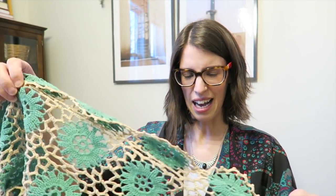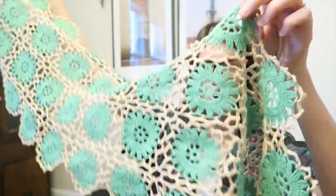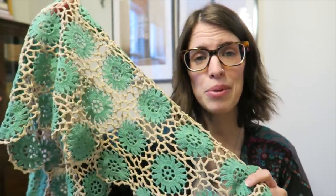Next bit of home decor I found was this beautiful crochet type lacy doily sort of table runner. So it's pretty long, and if you've been a follower for a while, you know that I love the color green, so I just love the details and I think it's gonna look great on our new table. And this one was $4.99. Value Village doesn't have the best prices, but I still think that was worth it.